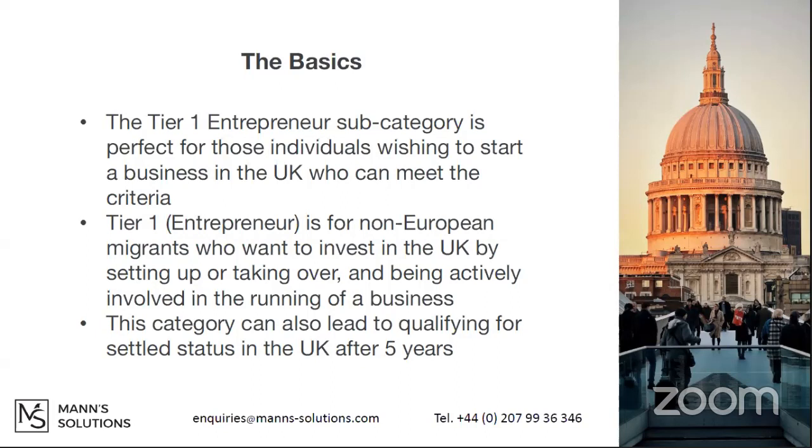But this means you can apply if you have access to £50,000 in investment funds from one or more of the following. As I said before, that should be money of £50,000 from a UK entrepreneurial seed funding competition endorsed by the DIT, a UK government department making funds available for the purpose of setting up or expanding a UK business, or a venture capital firm registered with the Financial Conduct Authority. You can also apply if you've already invested £50,000 in a UK business, but you must have invested the funds less than 12 months before you apply.